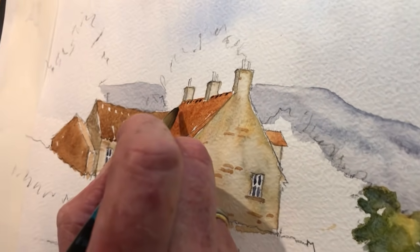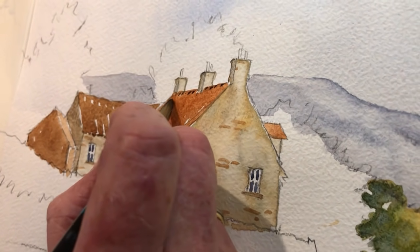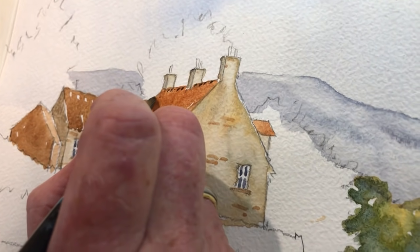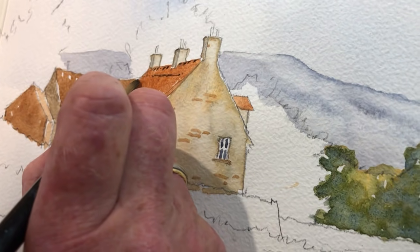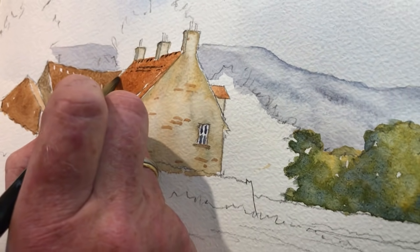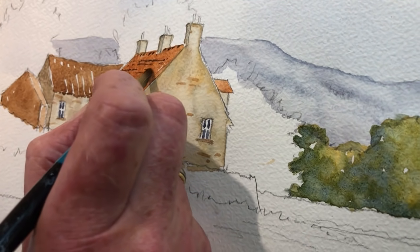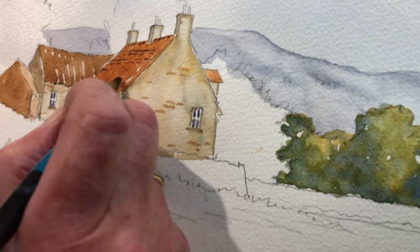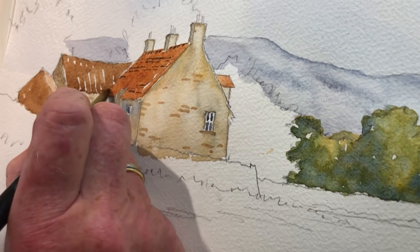And then a few broken lines coming in here. Intimate roof tiling. Don't paint roof tiles. This is just a few lines. I'm leaving plenty of gaps in between them as well.